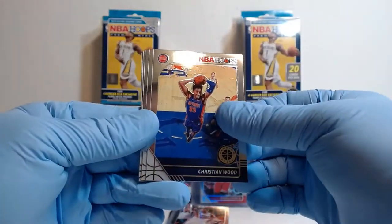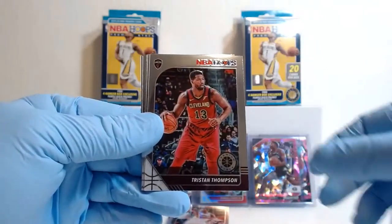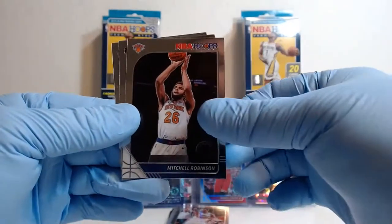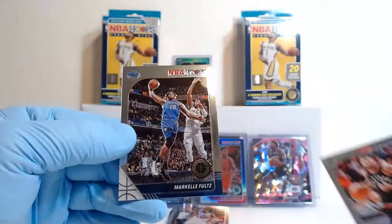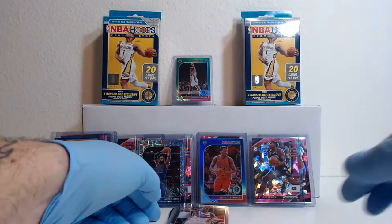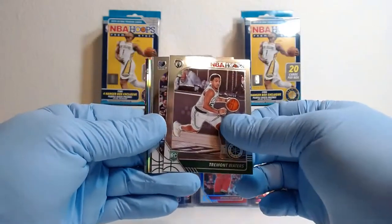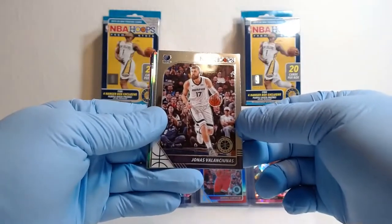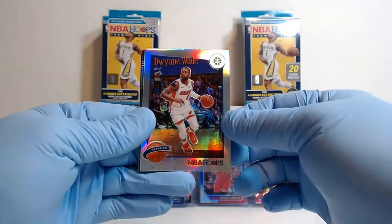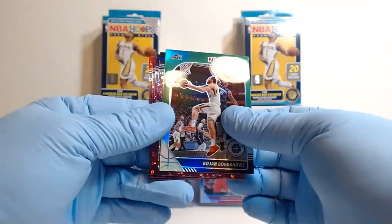Jayson Tatum, the Celtics, Christian Wood, the Pistons, the Hornets, Nicolas Batum, Bojan Bogdanovic to the Jazz, Tristan Thompson, the Cavaliers to the Kings, Bogdan Bogdanovic, Mitchell Robinson to the Knicks, Fred VanVleet, the Raptors, Markelle Fultz, the Magic. Cards go to the current team the player is on. Harrison Barnes, the Kings. Tremont Waters, rookie Boston Celtics. Jonas Valanciunas to the Grizzlies. Kevin Durant to the Nets. Silver Prizm, D. Wade. Another Bojan Bogdanovic. This is a green Prizm to the Jazz.